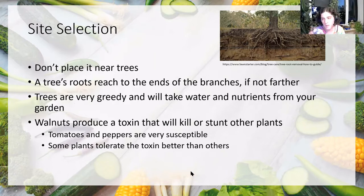There are some native plants that grow fine under walnuts, and you can Google that if you have a walnut and want to plant under it. There's plenty of things that'll grow under walnuts, but not a lot of vegetables.